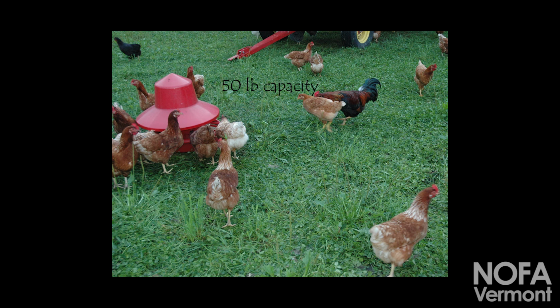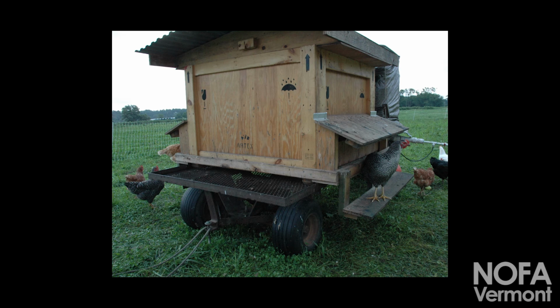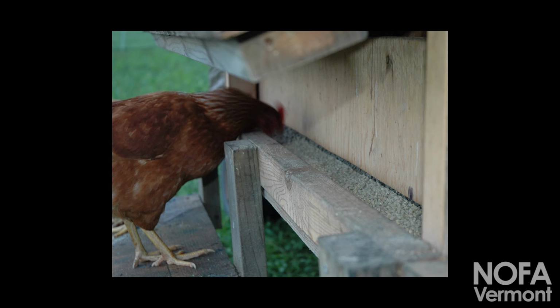And then there are a lot of different feeder types. We have tons of these 50-pound feeders. Yeah, and you can make your own. There's a million different things you can use. A friend of ours made this out of a shipping pallet. It's a nice little thing to pull around. Birds can just come up and peck at it.